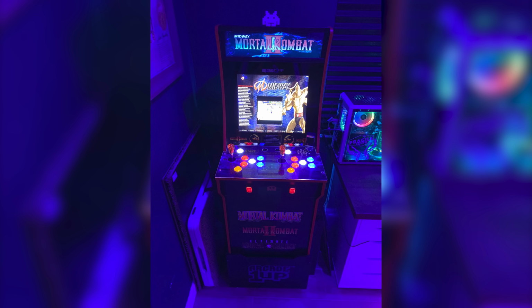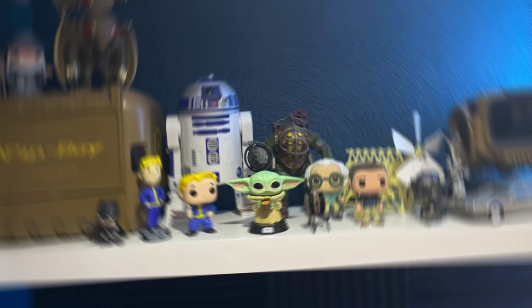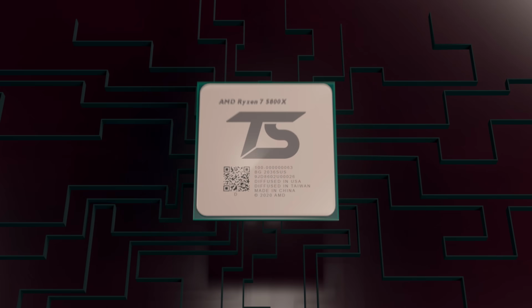Some other noteworthy things in his room are the full arcade system for Mortal Kombat 2 and the variety of collectibles scattered across the wall shelves. This room is just one giant nerdy man cave, and I love it. Thank you, Brandon, for starting off the show.